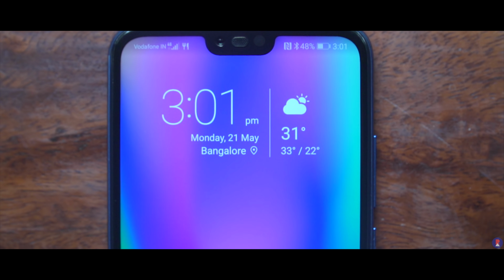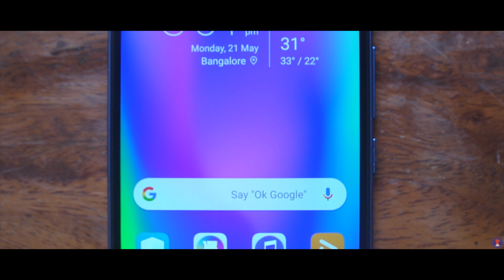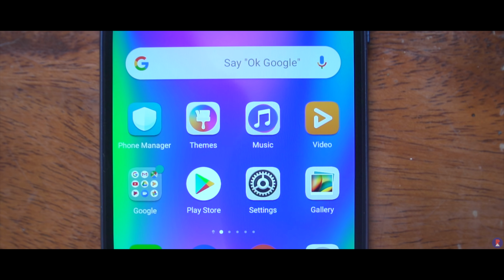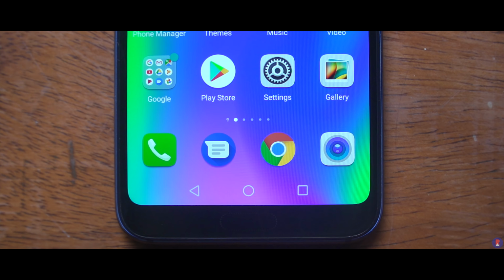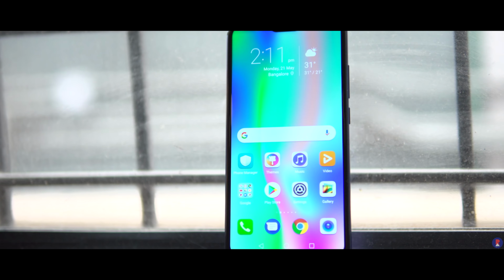The display is a 5.84-inch Full HD Plus IPS panel with 19:9 aspect ratio and Corning Gorilla Glass 3 for protection. The spec sheet suggests that the display is the same as the P20 Lite, but in our use so far it seems much better in terms of sunlight legibility and brightness. There's a notch, like it and you can embrace it, hate it and you can choose to hide it by blackening out the notification bar.